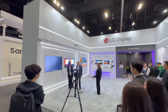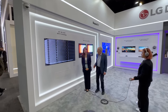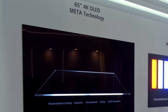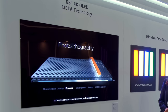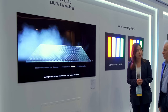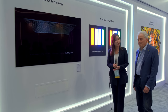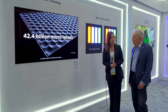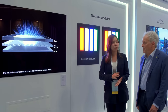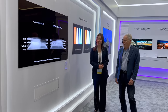What we're in front of right now is the 65-inch 4K OLED Meta technology, including the micro lenses that are being shown here. Let me briefly explain the Meta technology, which is our third generation OLED technology. It really transcends the second generation EX technology to achieve what we call a natural reality. So we apply two new innovative technologies called microLens array, as well as an algorithm called Meta Booster. By applying MLA, we really improve the overall brightness by up to 60%, and also the viewing angle has been widened up to 30%.